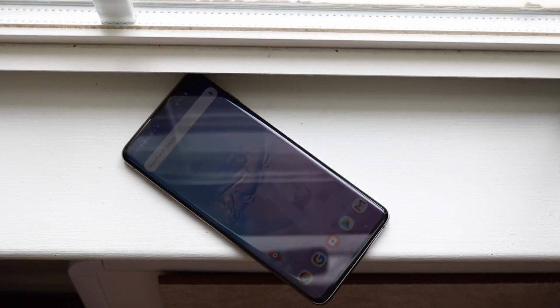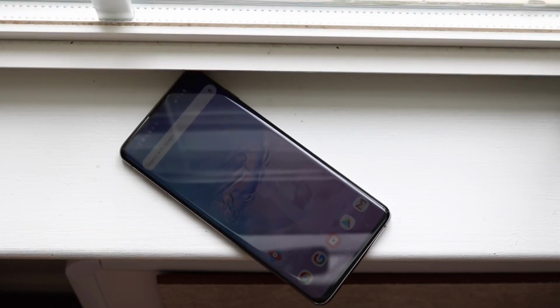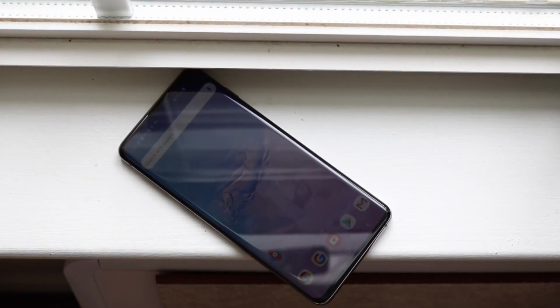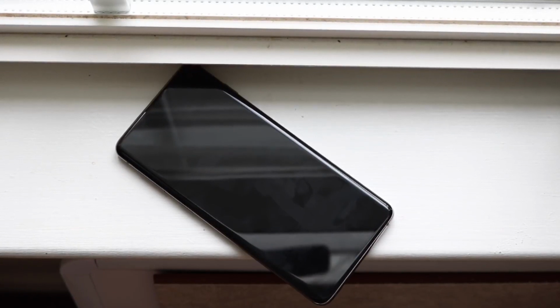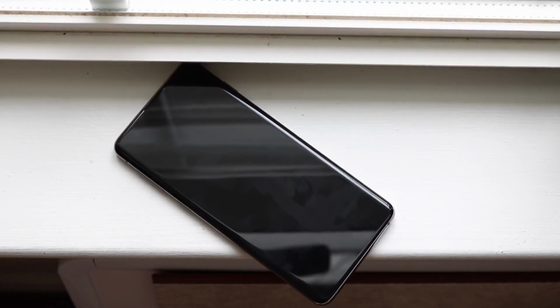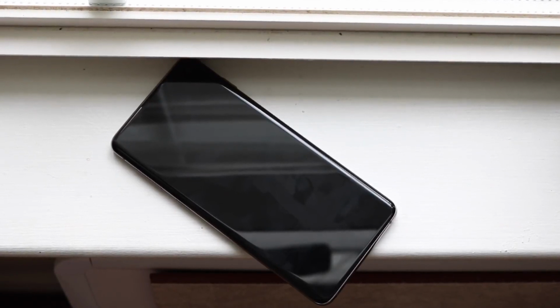In terms of performance though, it's the same exact case. They both have the exact same chipsets, the Qualcomm Snapdragon 855 chipsets. They both have octa-core CPUs. They both have Adreno 640 GPUs, but here's the interesting thing. Depending on the variant you get, the S10 Plus will have either 8 gigs of RAM or 12 gigs of RAM, where the S10 only has 8, which is still a lot.